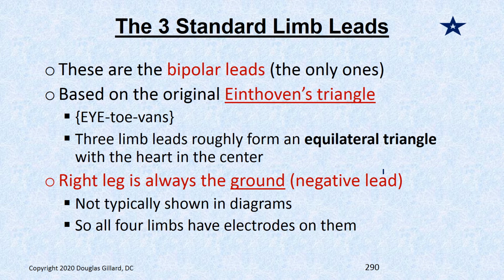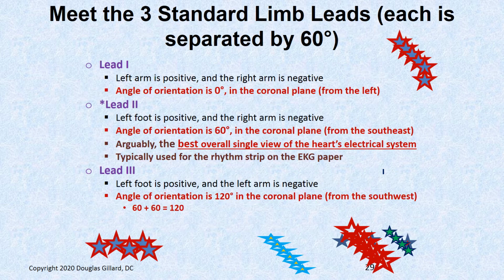Three standard limb leads. Let's meet these exactly. I kind of told you a little bit. These are bipolar. These are made on Einthoven's triangle. They form an equilateral triangle. And the right leg is always the ground. Let's just look at them.